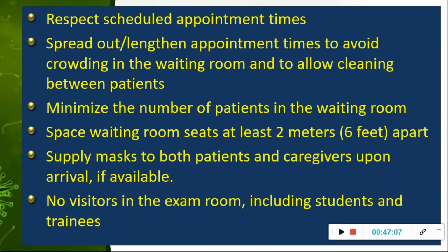Several rules regarding the performance of the appointment. We need to be very respectful of the appointment times because we need time between the patients to clean the room, and therefore we cannot offer to take a patient after his or her time because that will delay the others and may create problems in cleaning the room. So we may need to spread out the appointments a little bit. If they used to be every 30 minutes, they may now need to be every 45 minutes or whatever is convenient.